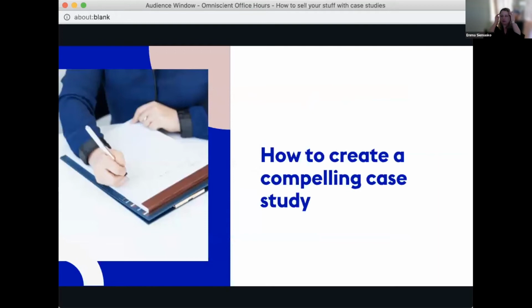Okay, so now that we've gone over why case studies matter, as well as the four keys to make one that's actually great, how do we actually go about creating them?